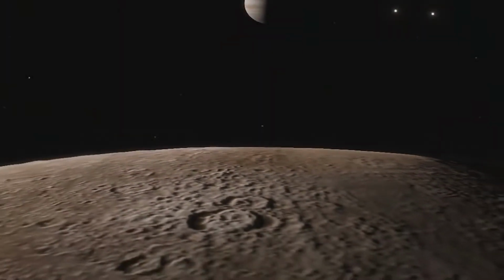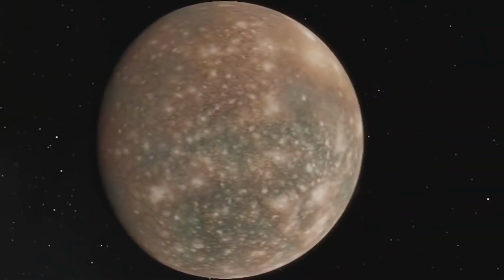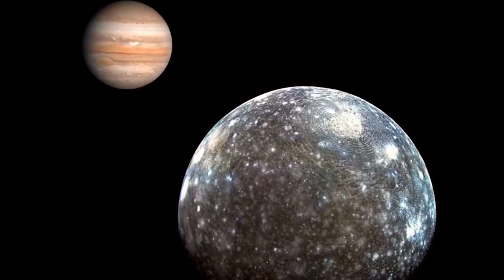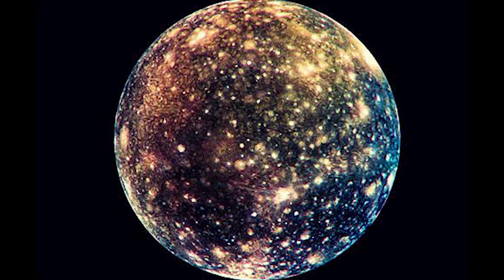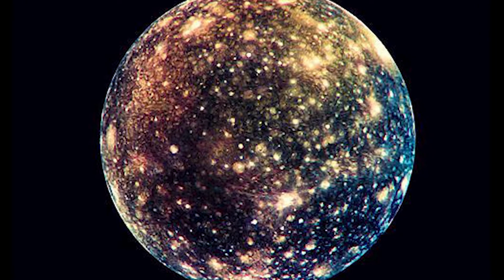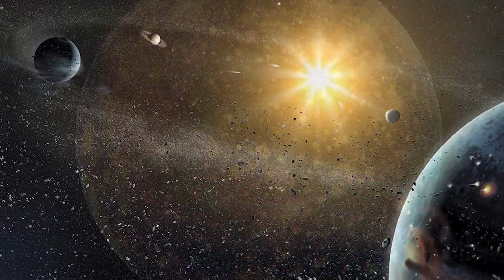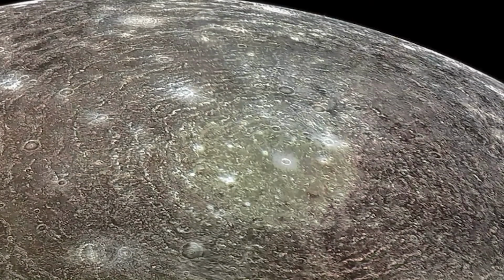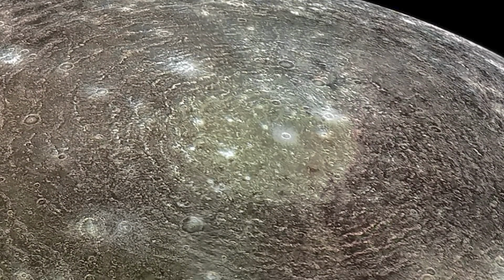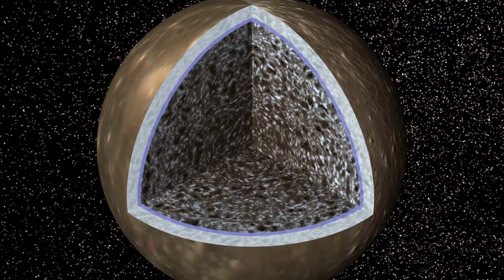This is Callisto. It is the furthest of the 4 moons and orbits around the planet in about 17 Earth days. It is Jupiter's second largest moon at 4,620.6 kilometers and the 3rd largest in our solar system. It is thought to be made up of rock, iron, and ice with a small silicic core.